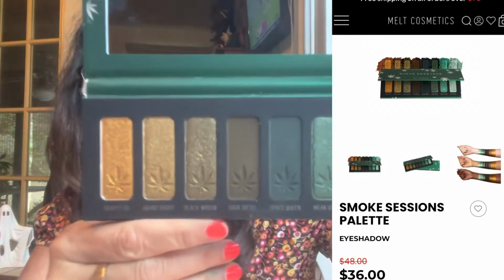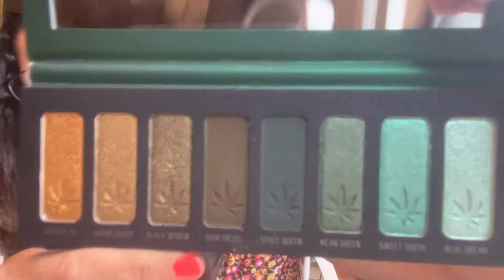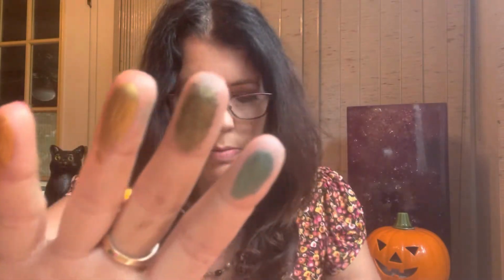This one is the Smoke Sessions palette. This one is also on sale. It's a $48 palette, and this is on sale for $36. So again, meltcosmetics.com. I just love the greens in here. I just love a Melt palette. A lot of people don't like them. I was going to also recommend the Mary Jane palette, but it's mostly all brown.